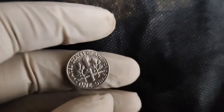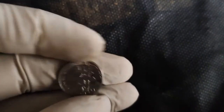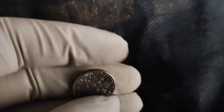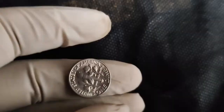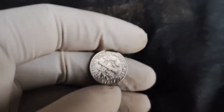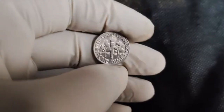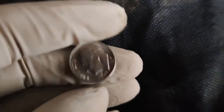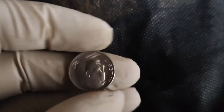First, examine your 1982 dimes closely. Pay attention to the mint mark. If it's missing or looks strange, that's a red flag. Second, weigh the coin. Standard dimes should weigh 2.268 grams. If your dime is lighter or heavier, it could have been struck on an experimental planchet.